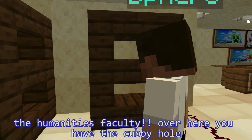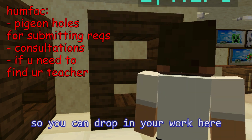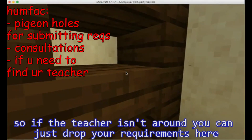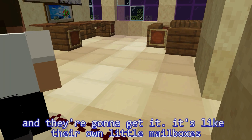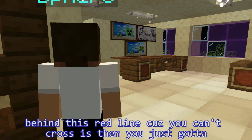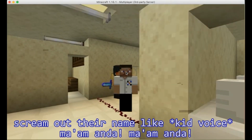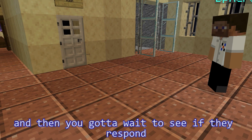It's the humanities faculty. Over here you have the cubby hole, so you can drop in your work here. So if the teacher isn't around, you can just drop your requirements here and they're gonna get it. It's like their own little mailboxes. And if you want to ask for a teacher, you just basically stand behind this red line because you can't cross it. Then you just gotta scream out their name like Ma'am Anda, and then you just gotta wait to see if they respond.